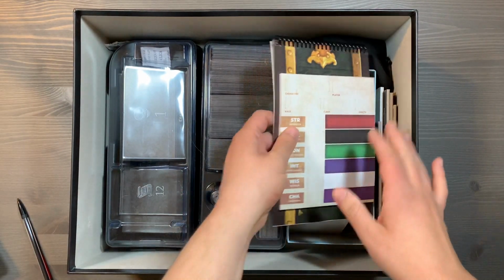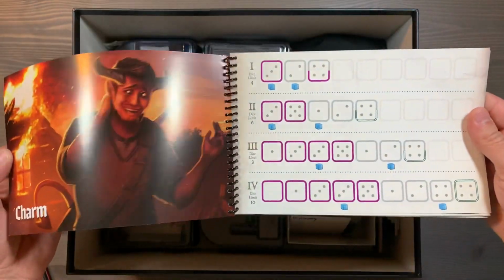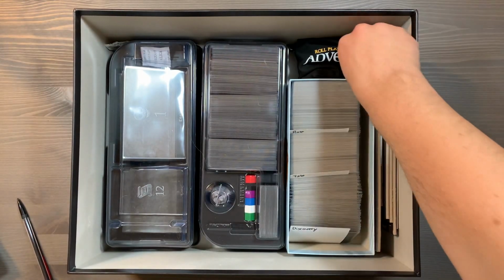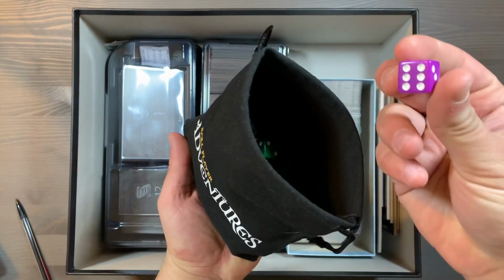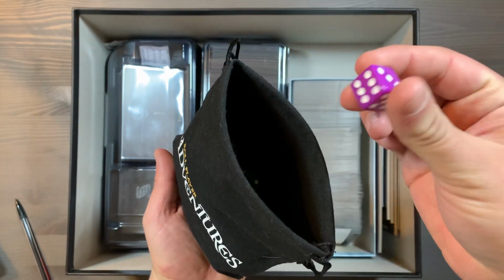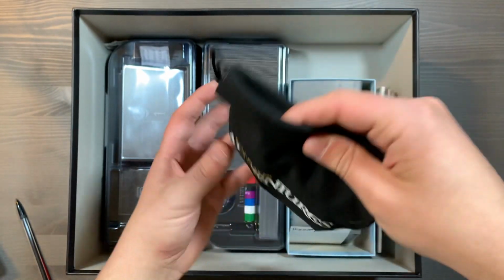Underneath that, you have your character sheets, as well as your trait book. That's going to have all your different skill checks in it. In this right section here, you're going to have your dice bag. It's going to have all of your different dice randomized, and during the game, you're going to be pulling them out randomly sometimes or selecting them, so definitely just leave them all in the bag here.